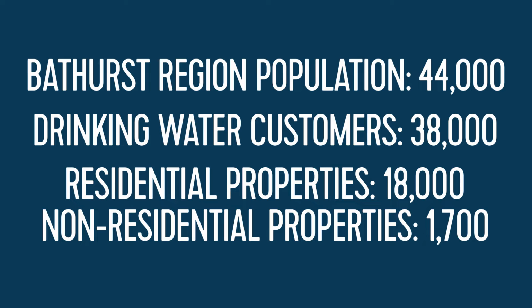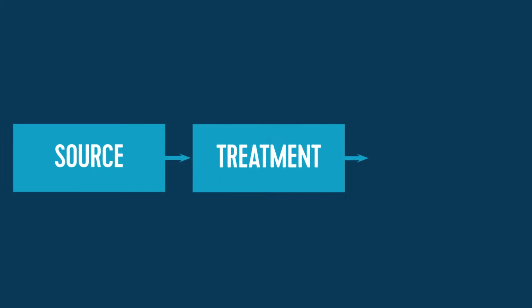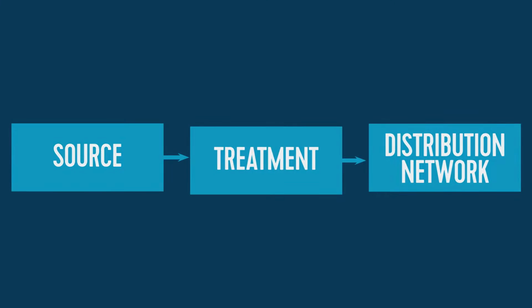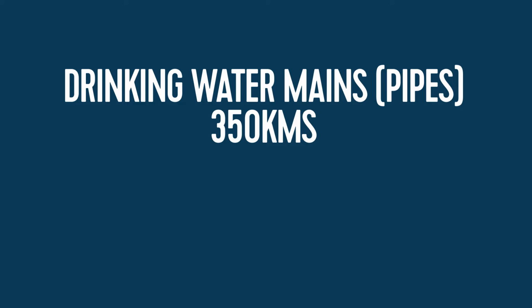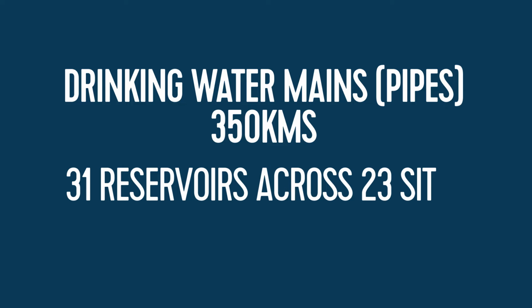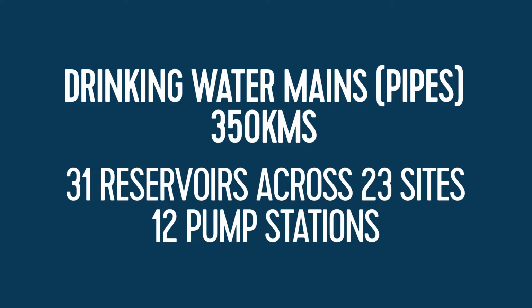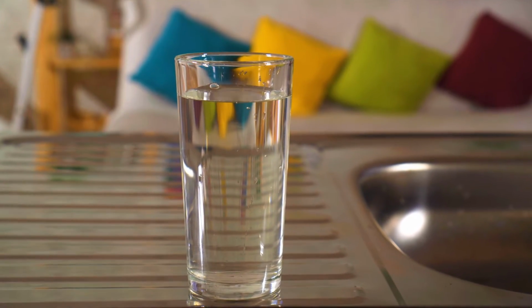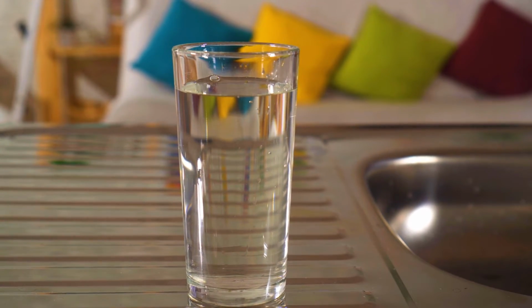The water supply system includes everything from the untreated water source right through to customer taps. Treatment of raw water occurs at the water filtration plant and is pumped into the drinking water distribution network. This distribution network is made of over 350 kilometres of water mains, or main pipes, and includes 31 individual reservoirs across 23 sites and 12 pump stations. To be considered of safe drinking quality, water must meet specific established health guidelines and comply with relevant legislation, policies and plans. We'll learn more about these later.